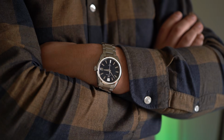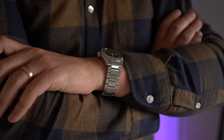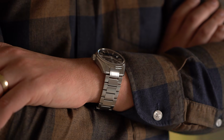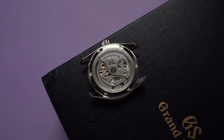And even with this heavy-ish bracelet and no micro adjustment system in the clasp, I've been able to find a really good fit using the half links that come with this bracelet. It feels really good to me. The light movement is the 9RA2 spring drive movement. It's a heck of a thing.